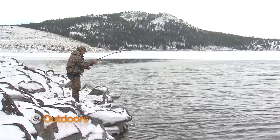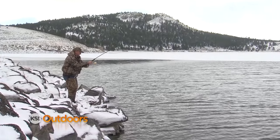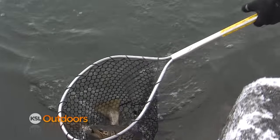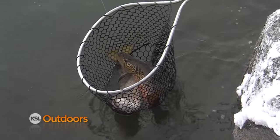Oh my gosh, he's got a really colorful one. What do you got, rainbow? It's a tiger. It's even more colorful. Okay, we'll get this one and we'll be right there. You might be able to get a picture of both of them. Oh yeah! Look at that! Oh my gosh, that is a mess of tigers right there.